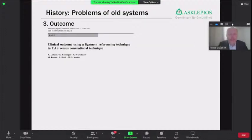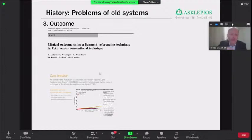The third part is outcome. There's an ongoing discussion whether it is really beneficial to invest in all this technology. Some say, yes, it is helpful. There are studies, like this study from Switzerland, 10 years back, where they have shown that if you do it with a ligament referencing technique, CAS gives you better outcome compared to conventional technique. And the Australian registry data have shown now for 4 years in a row that, especially in young patients, the revision rate with navigated or robotic performed knees is lower compared to the conventional surgery.